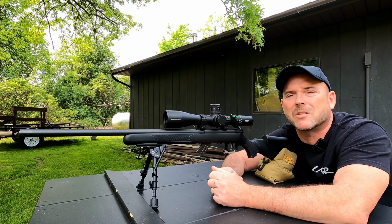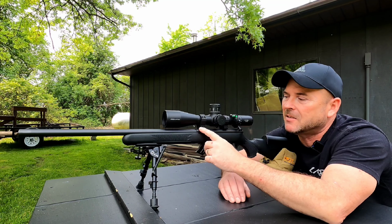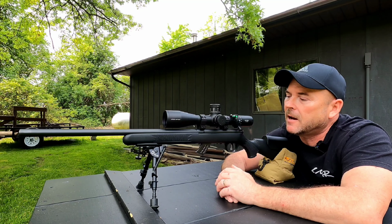So anyway, this is the Savage MK2. This is the cheapest bull-barreled rifle MK2 that Savage makes. It doesn't even have a proper scope mount rail on it. It's just got two little rails which I had to reattach because they were loose as a goose when I got them. I had to Loctite those down. They were, like I said, severely loose.